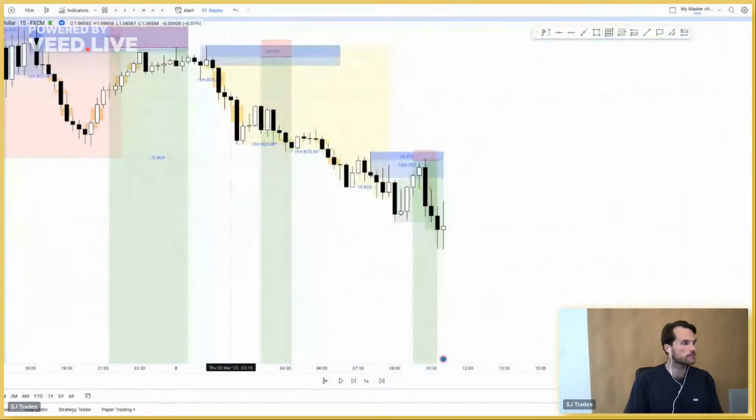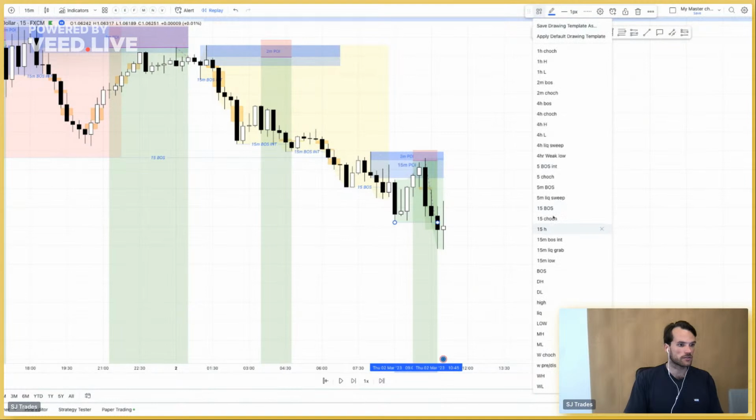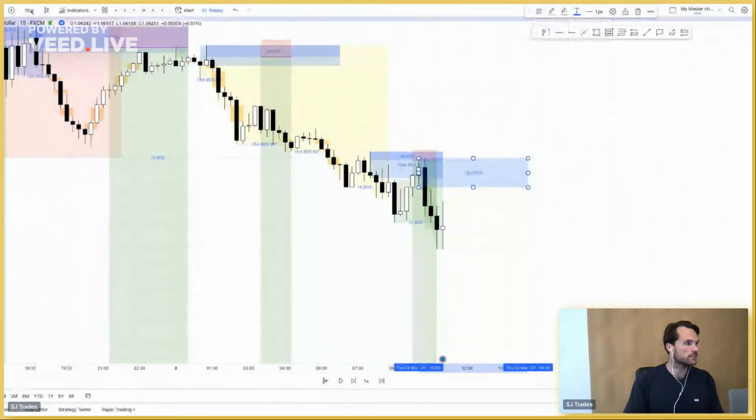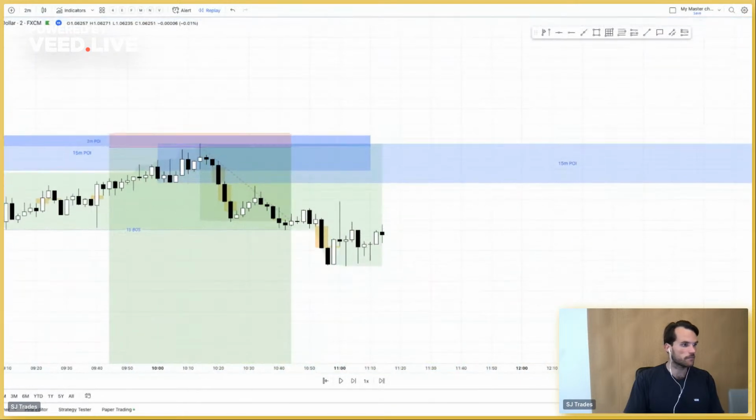21. Oof. Bad one to miss. Oh well, let's see if we can get another one. Okay, we got a 15-minute breaker structure again. It's just simple. I don't think a trade is meant to be exciting at all. You're just following your plan, following your edge, and just on repeat.